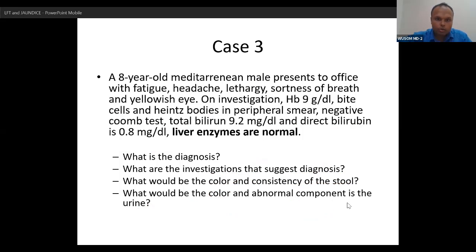Okay, so case 3. An 8-year-old Mediterranean male presents to office with fatigue, headache, lethargy. So fatigue, headache, lethargy, these are presentation of what?